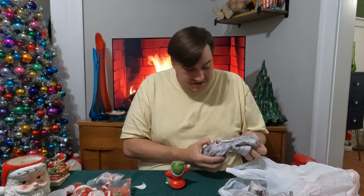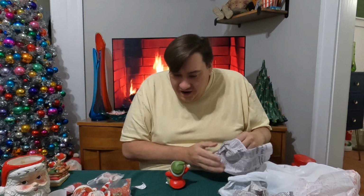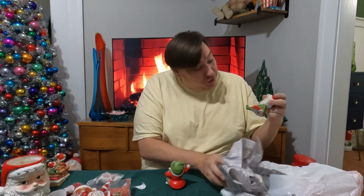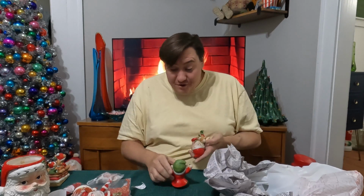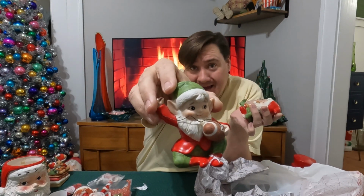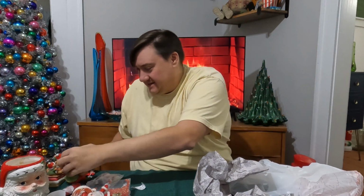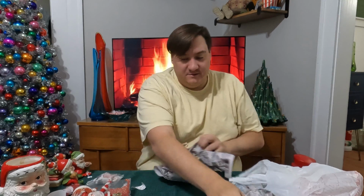Okay, these next 2, these were a set of 2 for $2. Now, they didn't have Murder Elf, but it's more Homeco. And for $1 a piece, I couldn't pass these up. So fun. I've never seen this one has like yarn in his hand. He's sewing on the football. Very cool. And then this one here just has a teddy. But couldn't pass those up.